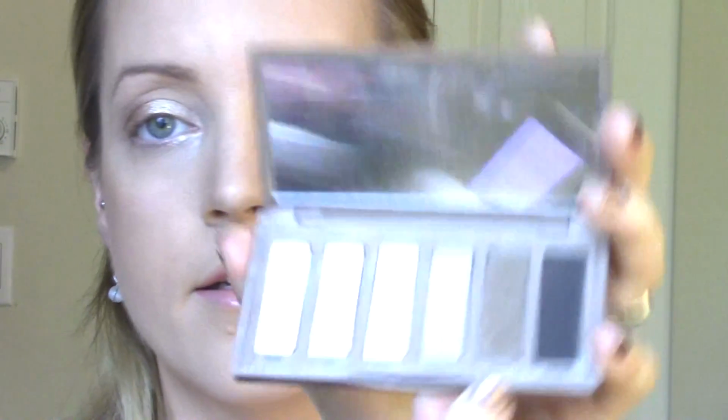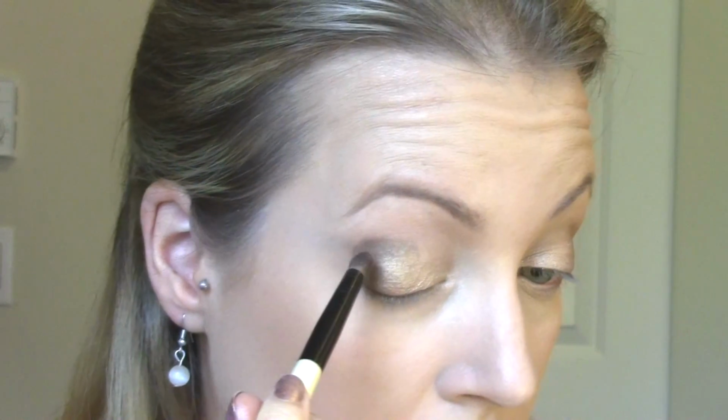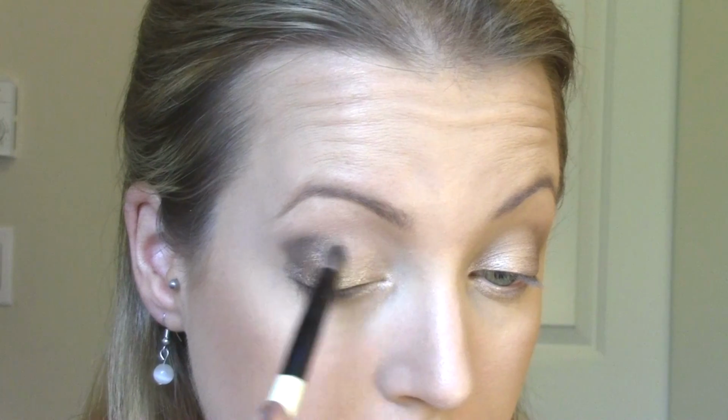And I think I want to deepen up the crease and the outer V a little bit. So I'm going to take Faint, again from this trusty palette, and deepen it up. This color is so freaking pigmented. I barely touched it, and I've gotten all this after barely touching the color, so yeah, you have to be careful with this color.